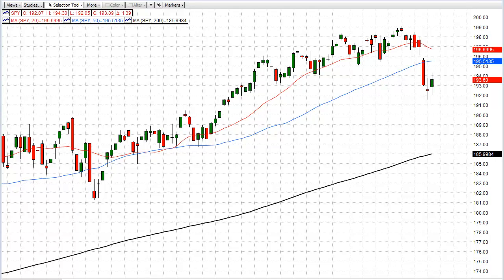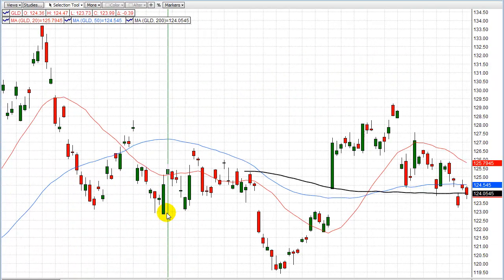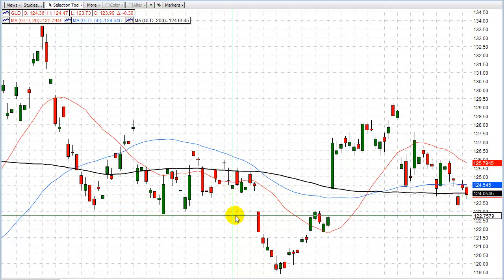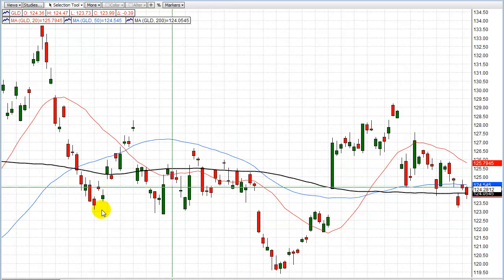All right, let's switch over and take a look at the gold market. GLD was down a little bit today, 39 cents. Nothing really going on. No reason, no big move, just down. So what do I see here? I still see this as a good buying opportunity. I'm going to call it between 122 and 123. If we can get that number in the next week or so, I think it's a buy.